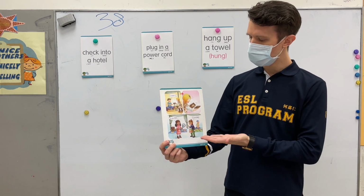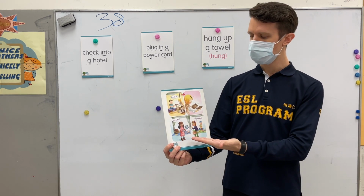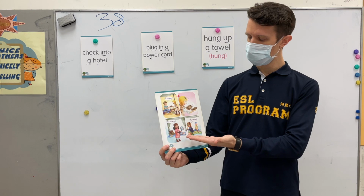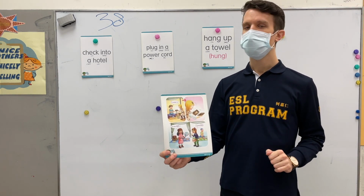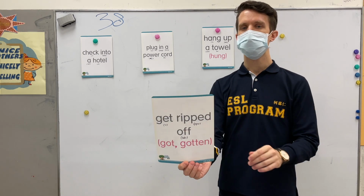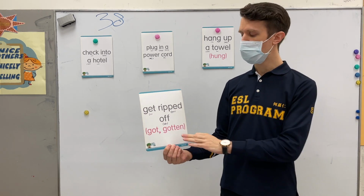And in the other example down here, they got a very similar kind of gift. One paid $25, one paid $100. So shop around, okay? That's get ripped off. Past tense, got, and past perfect, gotten.